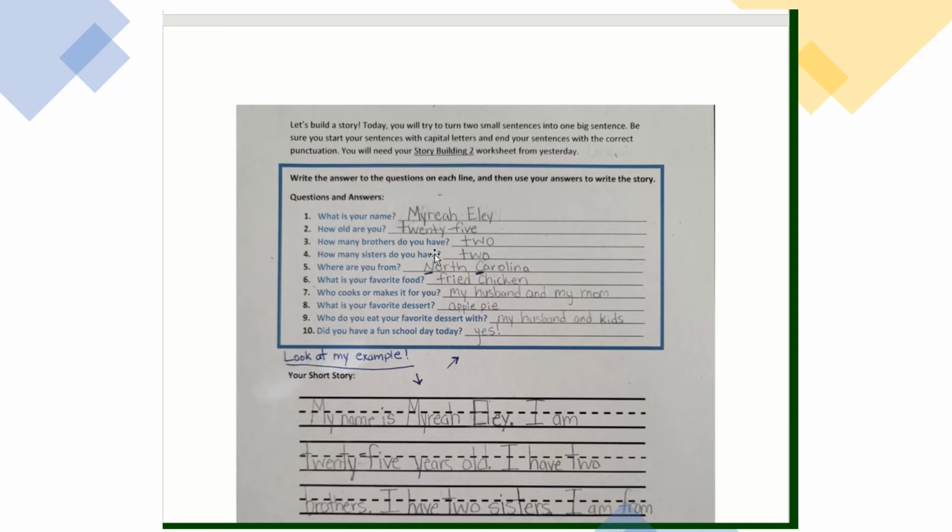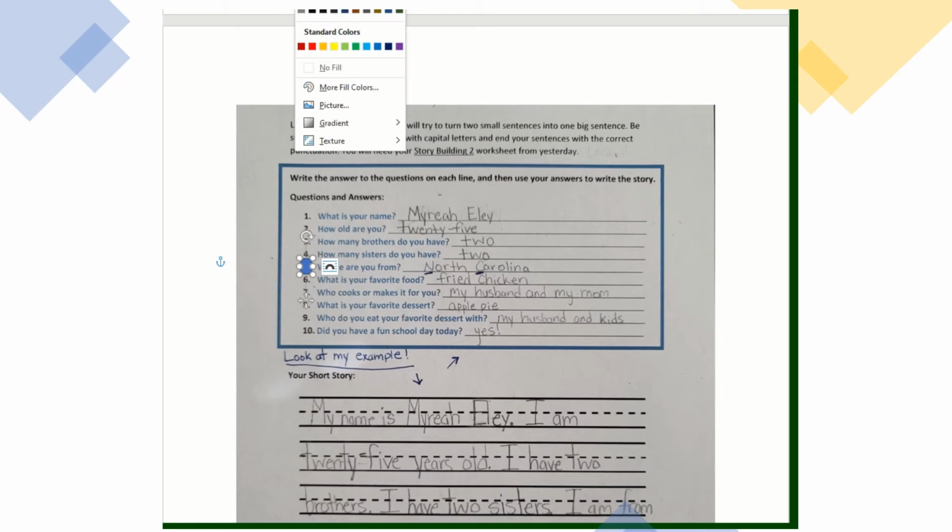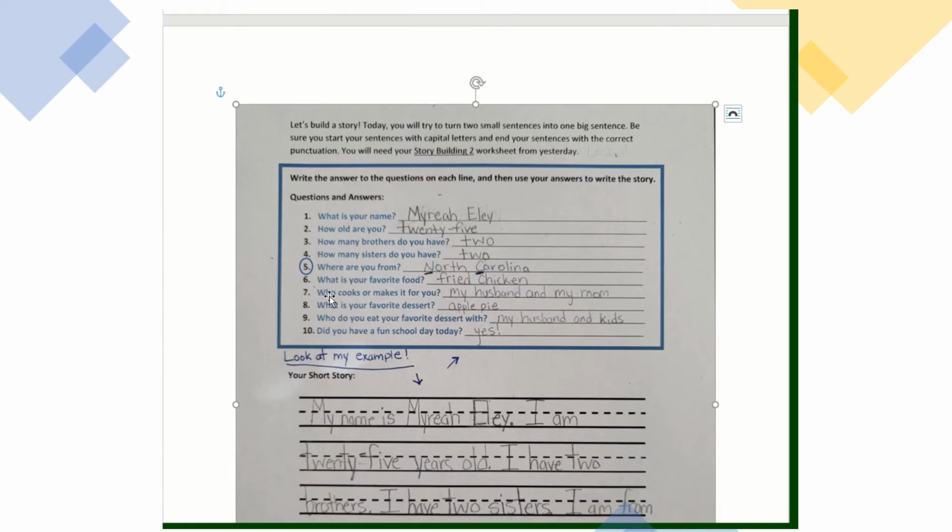I'm just going to tell you where I'm from by itself. That's just going to be one sentence by itself. So, let's see. Number 5 is going to be one sentence by itself. I circled it. And then it says favorite food and who cooks it. I can tell you my favorite food and who makes my favorite food in the same sentence. And then it says my favorite dessert and who do I eat my favorite dessert with. I can also tell you those two things in the same sentence, right?